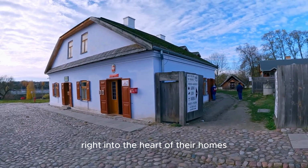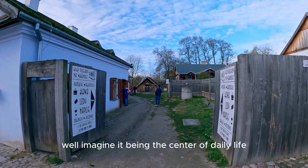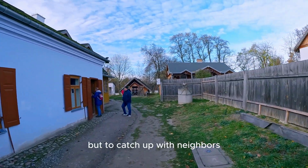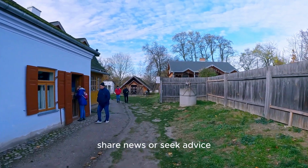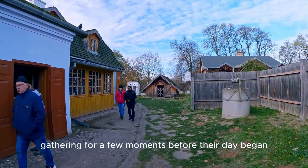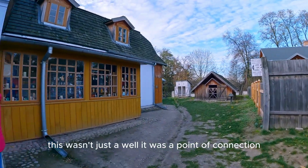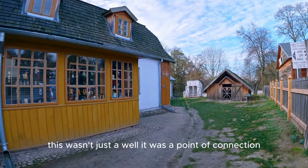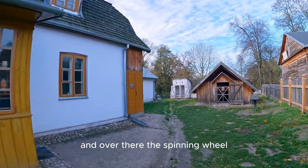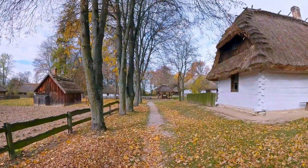As you approach the village well, imagine it being the center of daily life, a place not only to fetch water, but to catch up with neighbors, share news, or seek advice. Every morning, villagers would come here, gathering for a few moments before their day began. This wasn't just a well, it was a point of connection, of community, of reliance on each other. And over there, the spinning wheel, an iconic piece of every household.